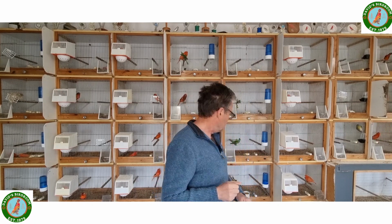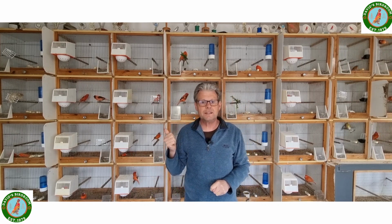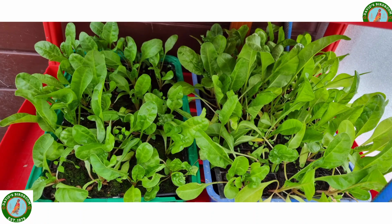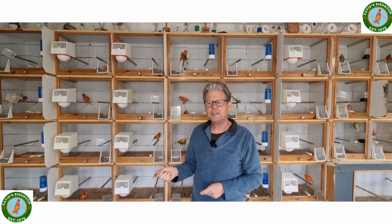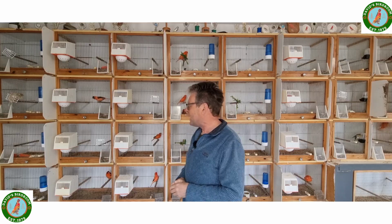They also get a fresh, steady supply of fresh greens. My fresh greens, I'm fortunate enough, I grew all myself. And as you can see here, out in the greenhouse, I have trays of nice new young lettuce and spinach, all coming up at different stages. What I do with this lettuce and spinach, some is then transferred out into the garden to grow on, but I keep picking the leaves off, feeding to the birds regularly, nice and fresh.